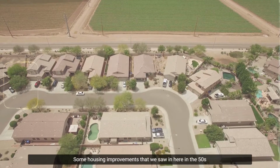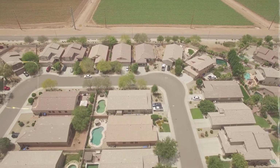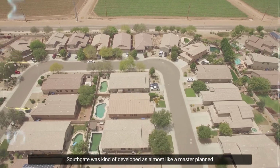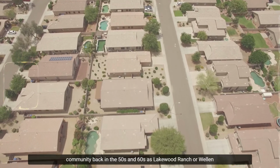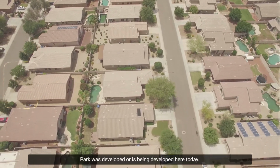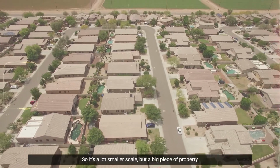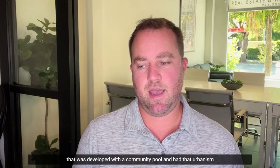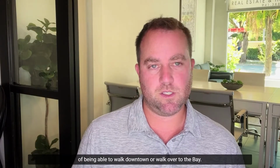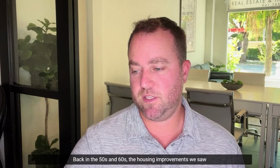Some housing improvements that we saw in the 50s and 60s, like we talked about, this new urbanism was restored. Southgate was developed as almost like a master plan community back in the 50s and 60s, as Lakewood Ranch or Whalen Park was developed or is being developed here today. So it's a lot smaller scale, but a big piece of property that was developed with a community pool and had that urbanism of being able to walk downtown or walk over to the bay. They really, really loved that back in the 1950s and 60s.